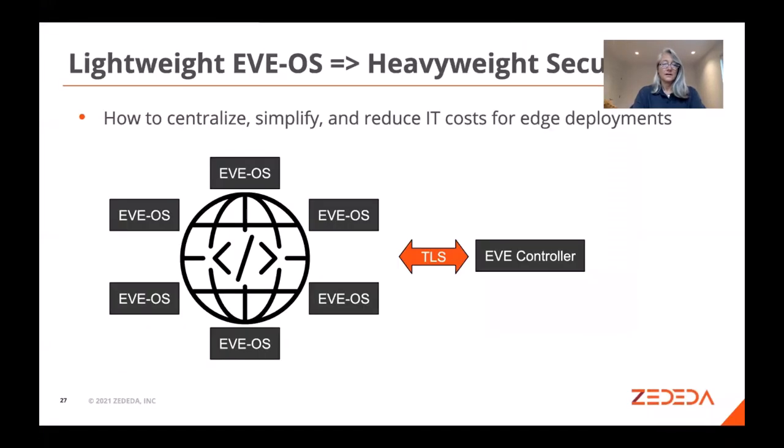The key takeaway that I want you all to get out of this talk is that a lightweight EVE-OS can actually offer heavyweight security. This is going to revolutionize the edge in terms of how we can centrally manage, simplify, and reduce the IT costs of ownership and not lose control to ransomware and cyber attacks, because the only person with the keys to the box is that TLS link to the controller, and everything else is untrusted software over the top.